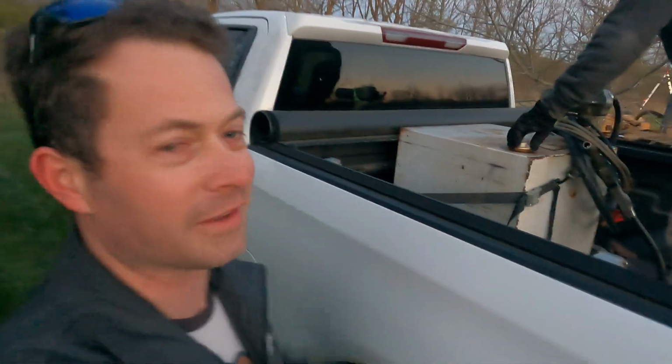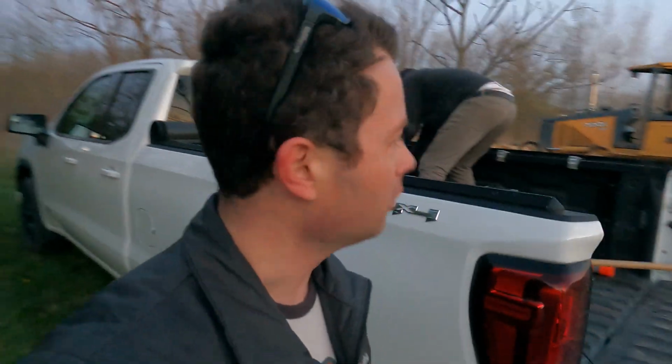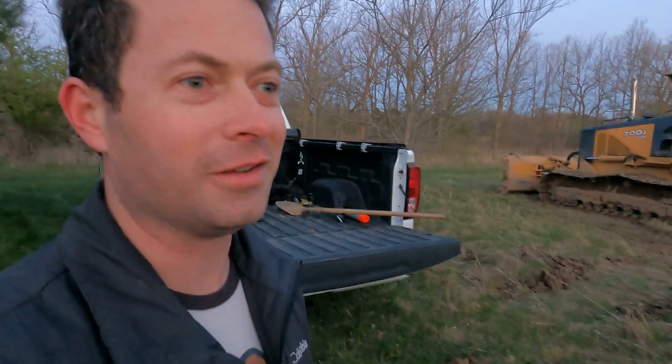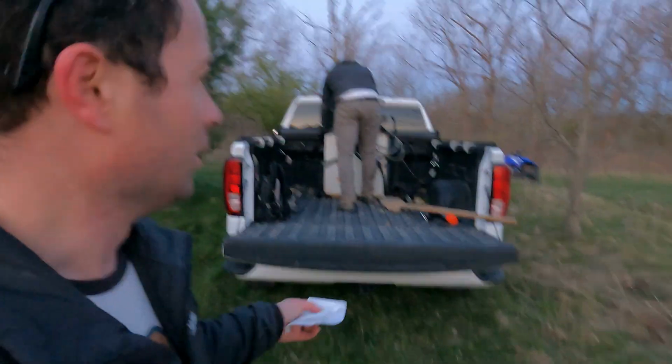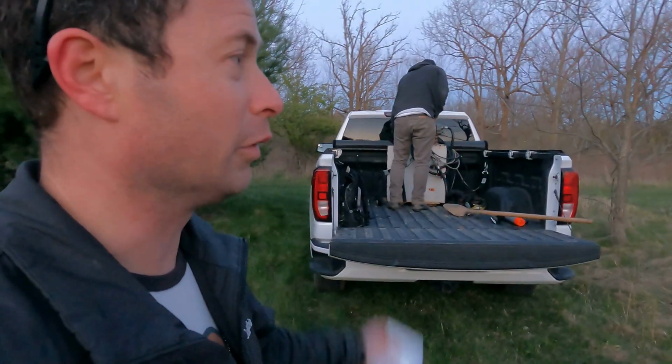All right, so here's the setup for fuel. He's got 50 gallons here in the back of the pickup truck, and that's really the best way to get that much fuel over to the dozer itself. You don't want to be carrying 10 5-gallon jugs or something like that. So this thing takes 50 or 60 gallons of diesel fuel. So that's what we do there.